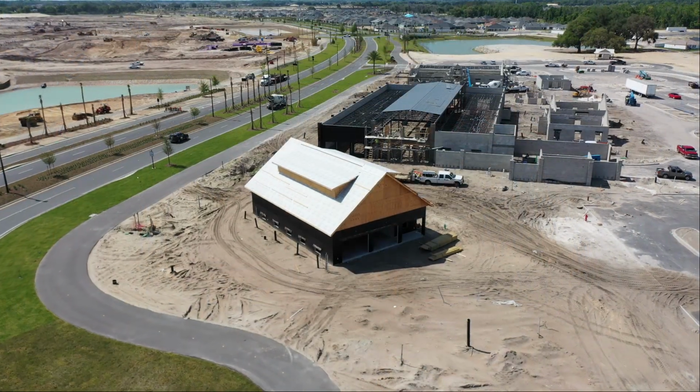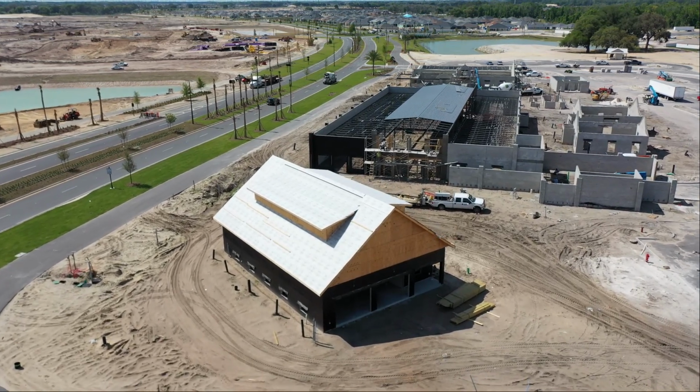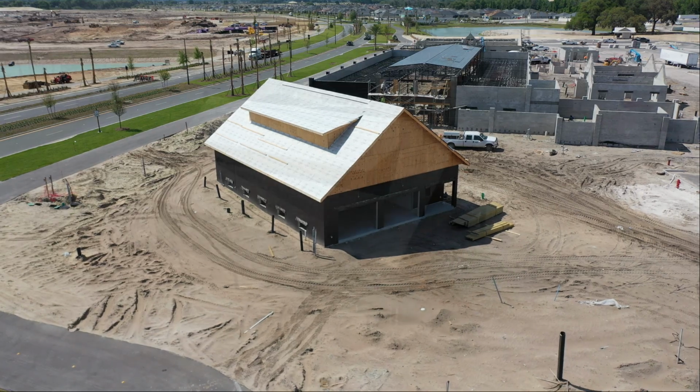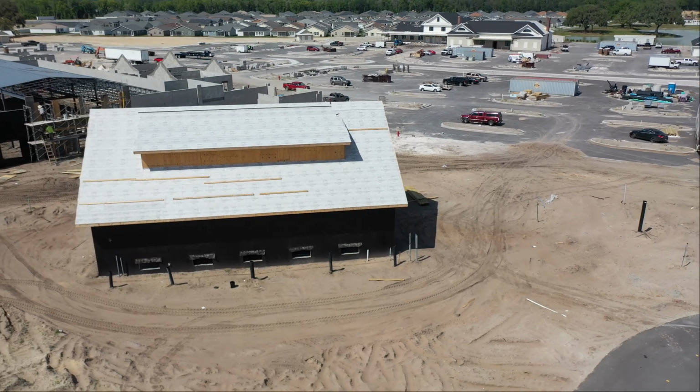This is the Southern Oaks Golf Car Barn. Not exactly sure what that means. I'm guessing it's associated with the Southern Oaks Golf Course that's across the roadway. But we shall see. Again, another mystery to me.